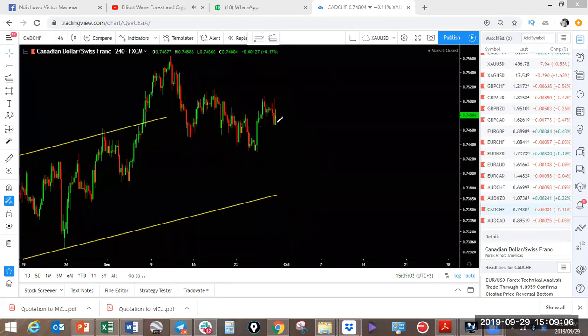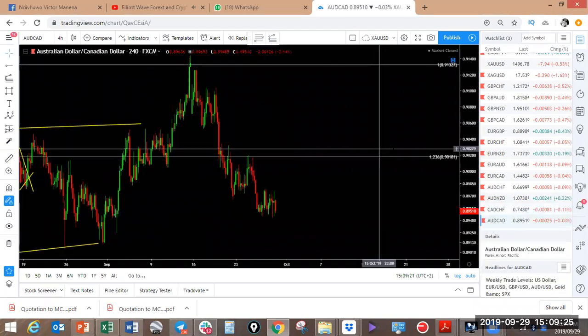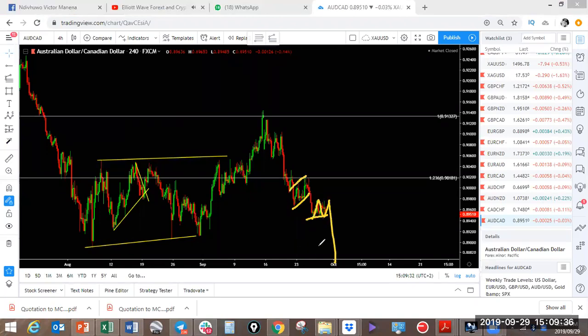Don't miss it, you're looking for this one to do that. So even if you do get this, which I don't think will happen anymore, I think you're just gonna drop from here, get corrective structures like that. So CADJPY, very nice one to look at in the next coming sessions. AUDCAD, corrective structure, same as this, we'll keep pushing lower until we break below this.